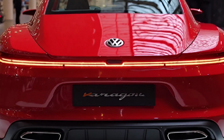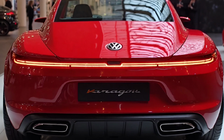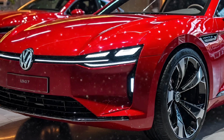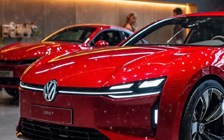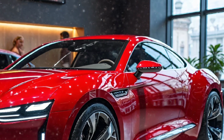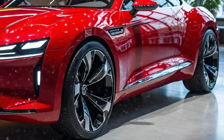Now, let's get into it. The 2026 Volkswagen Karmann Ghia is a perfect blend of past and future. Volkswagen has taken the elegant coupe that stole hearts back in the 50s and reimagined it for today's world. Gone is the old Beetle-based platform, this new Karmann Ghia is fully electric, riding on VW's latest EV architecture. That means instant torque, a super smooth ride, and way better handling than the original ever had.